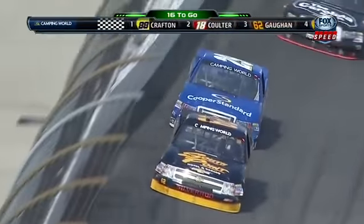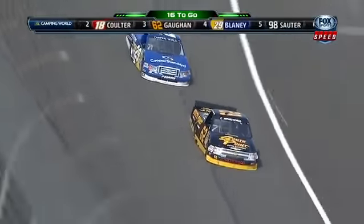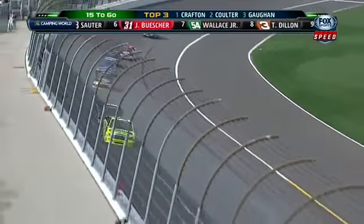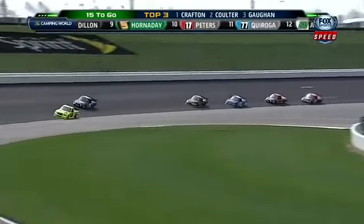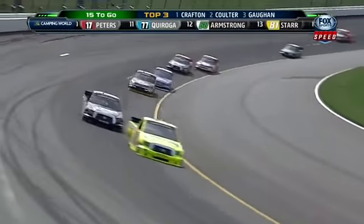And look at this guy. Ryan Blaney is all over Gaughan. It's the same situation. It looks like Gaughan is holding Blaney up a little bit, but he just hasn't been able to make the move yet. That's bringing Sauter and James Buescher back into this race. They pulled up behind the Ryan Blaney truck, the 29 truck.